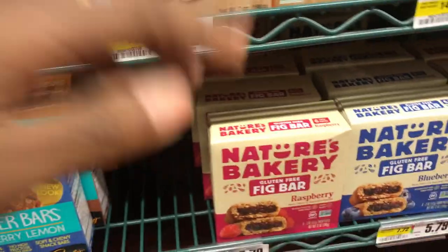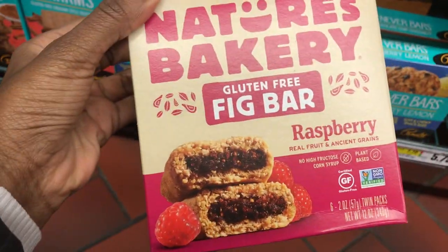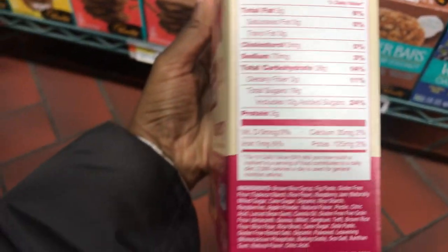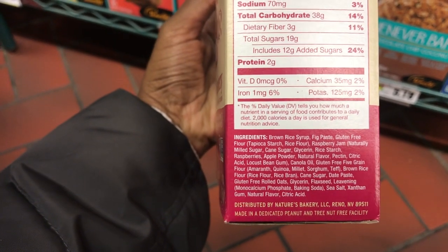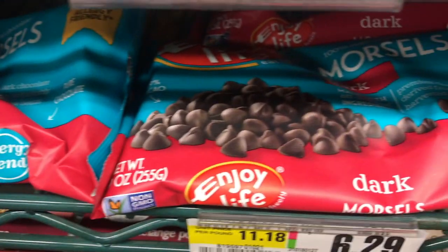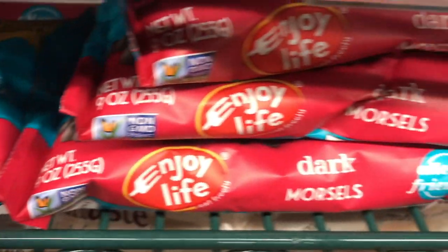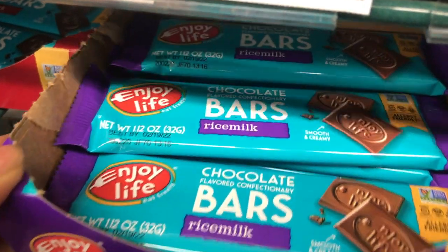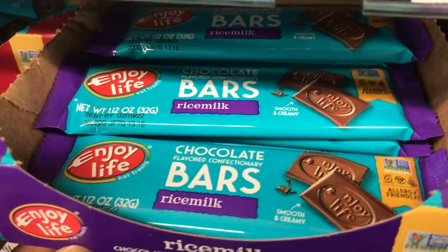Yeah, most grocery stores, or some grocery stores, have like a healthy snack aisle. So if you're trying to, I guess, stray away from eating a lot of junk, you can transition by looking at healthier snack options in the healthy food aisles. You can see there's even chocolate bars that are vegan.